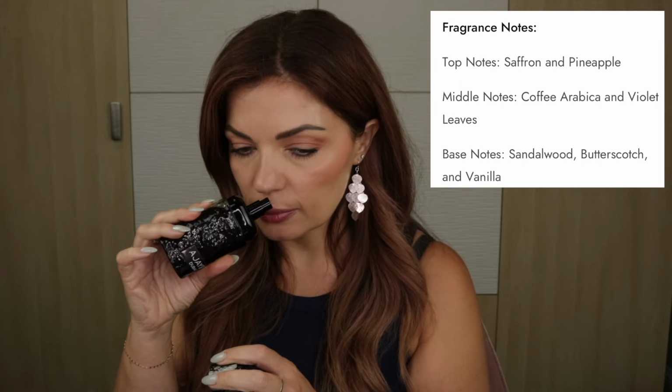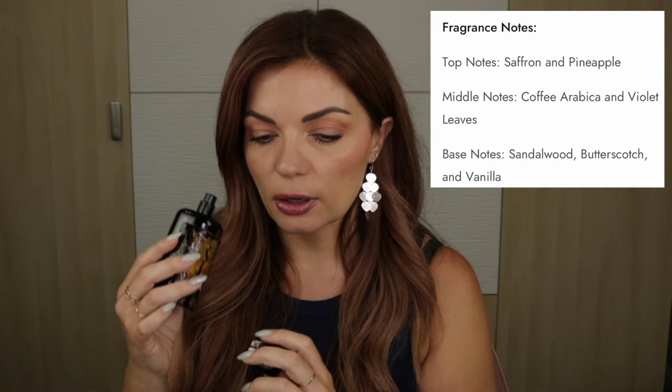The middle notes are coffee Arabica and violet leaves. So you get a little bit of that bitter note. You get some green, some balance out of the violet leaves. Then the base notes are sandalwood, butterscotch, and vanilla.